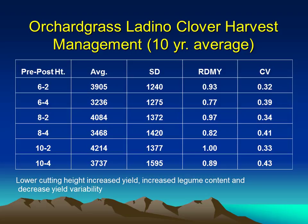Remember, the carbohydrate reserves are in that bottom 2 inches. But if I leave leaf area out there in that hot, dry weather, we're stockpiling carbohydrate reserves in those storage tissues. So that when I do get rainfall again, you're going to get really competitive, compensatory growth in that pasture. But as long as it's cool, wet weather, 10 inches to 2 inches or 8 inches to 2 inches are a good management strategy for orchard grass, Ladino clover, it could be red clover.